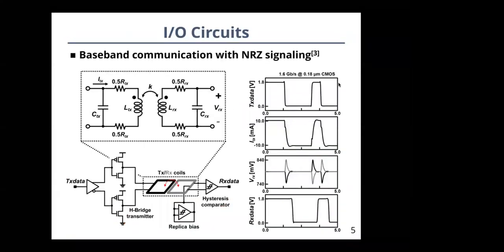Let's look at the transceiver circuit. Here, the coil is driven by two inverters. The current IDX flows to the coil in the direction corresponding to the previous data. As you can see on the right side of the slide, as a result, a pulse voltage corresponding to the data transition is generated on the receiving side. The polarity of the pulse varies depending on whether the data transition is low to high or high to low. This pulse voltage is restored to the original data on the receiving side by the comparator, and the final data is obtained as shown in the bottom right.